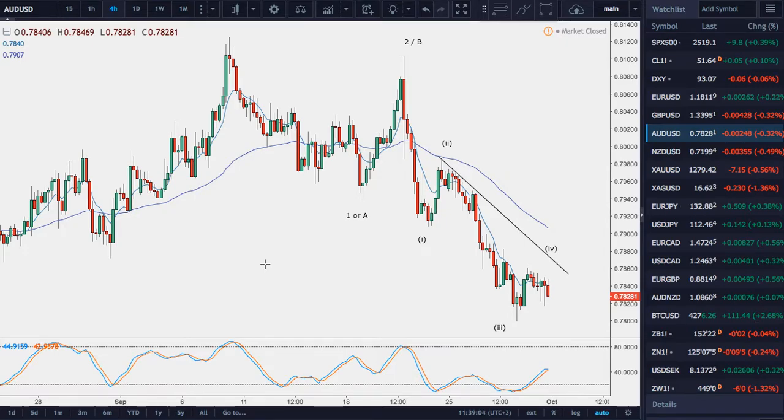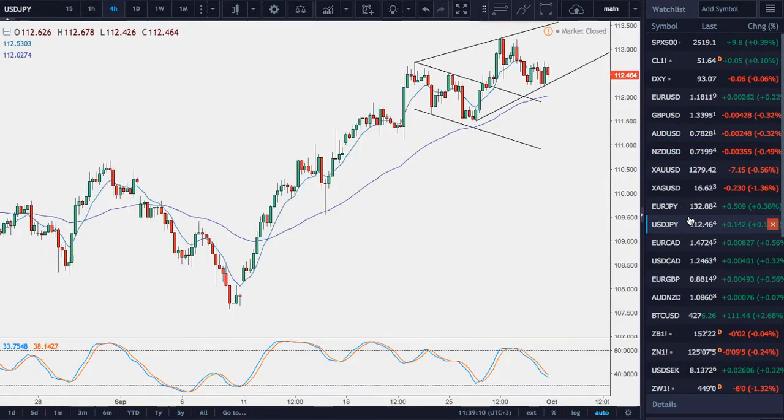Okay, very brief look at a number of pairs, or rather just one pair actually, to indulge my monomania on US dollar yen. I'll cover a few others. I think most of the ideas from last weekend worked out except for crude oil. I'm not going to deal with that anymore.